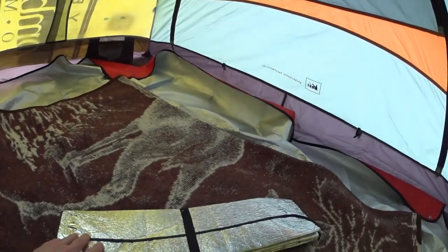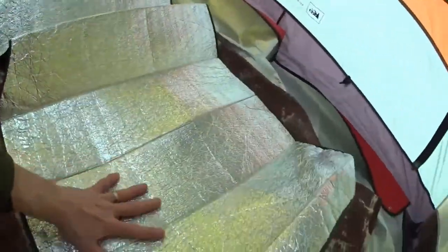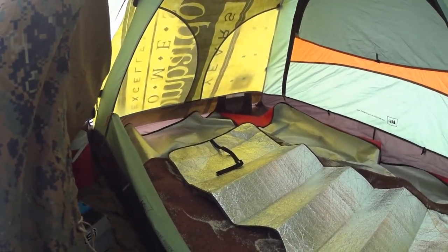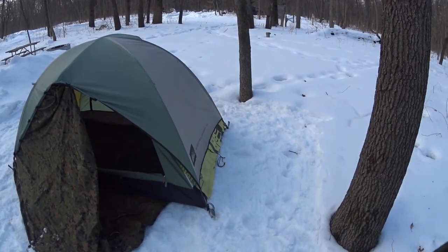And another thing I've got are these windshield sunshades. It's another layer of reflective insulation that'll serve to reflect body heat back up. I have two of those actually. And then I have an inflatable air mattress that's going to go on top of that. So I'm hoping all that's going to be sufficient to keep me from losing too much body heat out through my backside tonight. So winter survival necessity number one is accomplished.